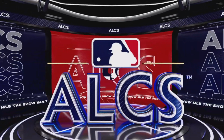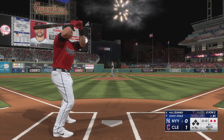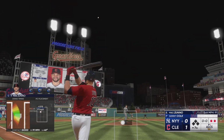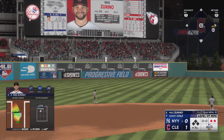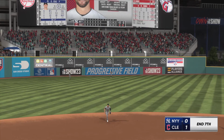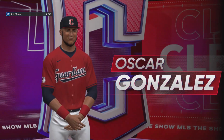Love to see a hitter aggressive on the first pitch of an at-bat. You watch him from the on-deck circle, so when you step in the box, you're ready to pull the trigger wherever it's at. Really good job by the hitter. Total conviction on that swing. And Zunino is set down. And that is that. Cleveland with the solo shot to take an early lead.